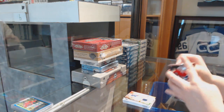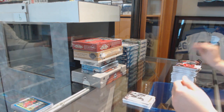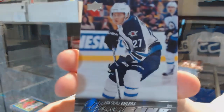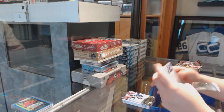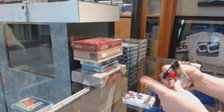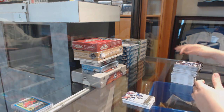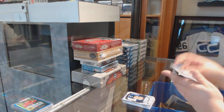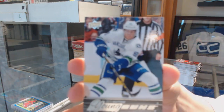Starting with base. Canvas of Chris Letang for the Pittsburgh Penguins. Young Guns for the Winnipeg Jets, Nikolaj Ehlers. Base again. Portraits of Tarasenko for the Blues. Young Guns for the Vancouver Canucks, Ben Hutton.